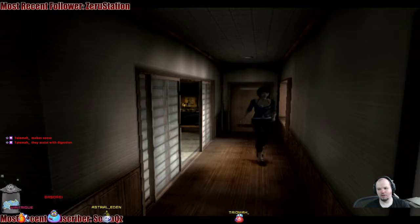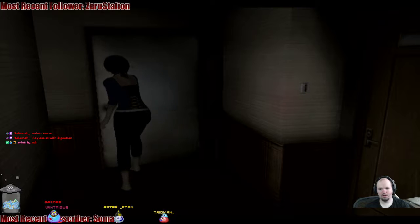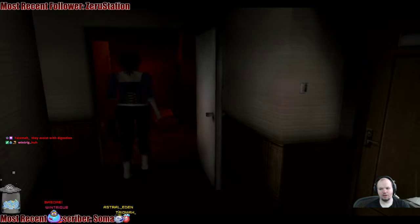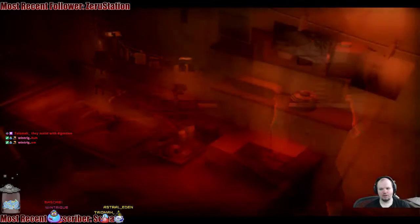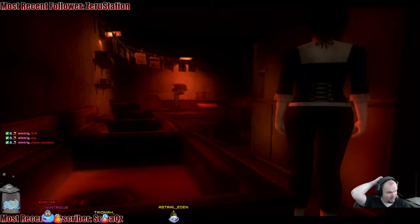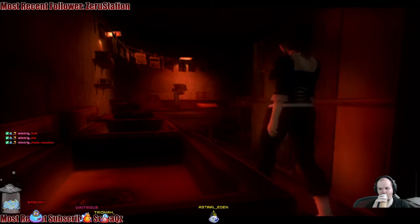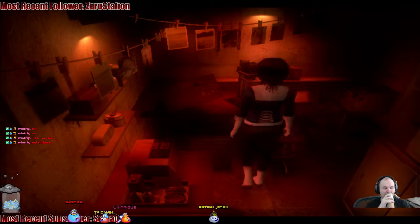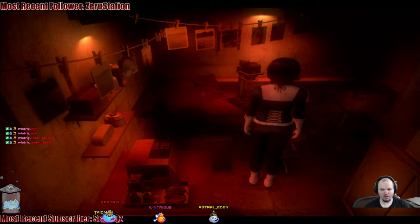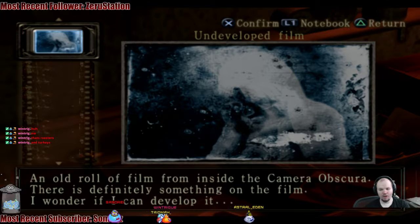Where was the dark room? Was it this room over here? I thought it was that room, but maybe it's this one. Yeah, it's this one. Okay. That's roosters. Chickens also swallow rocks, though. An old roll of film from inside the camera obscura. There's definitely something on the film. I wonder if I can develop it.